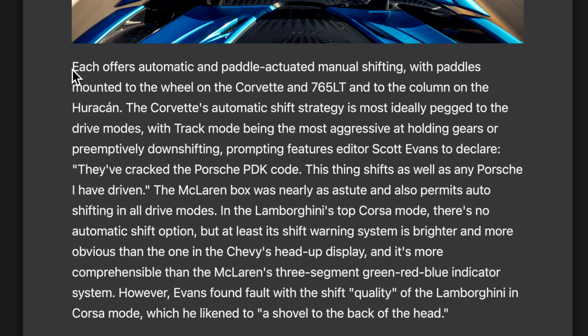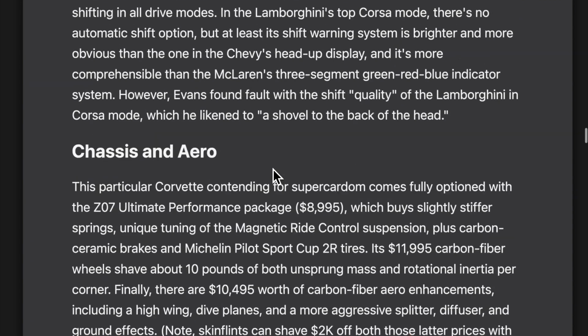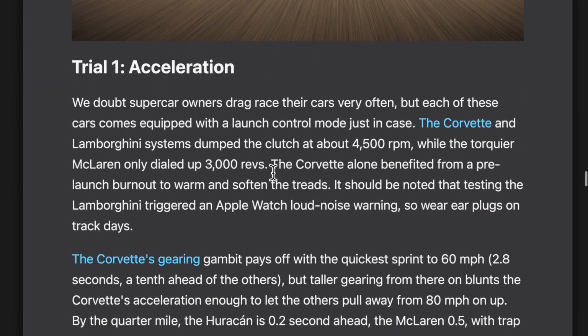This is the Motor Trend comparison with the McLaren, Lamborghini, and the Z06, so we're on the same page. So it says here, each car has the paddle shifters, and one of the editors did say that GM did crack the Porsche's PDK code, which is their transmission, because again, the transmission in the Z06 is absolutely amazing when it comes down to performance. Absolutely the best.